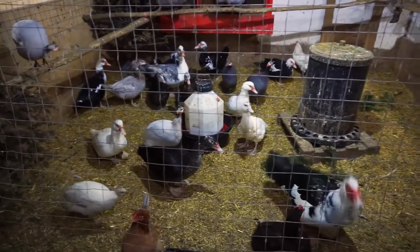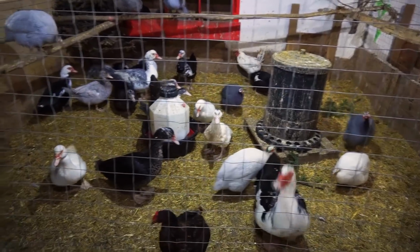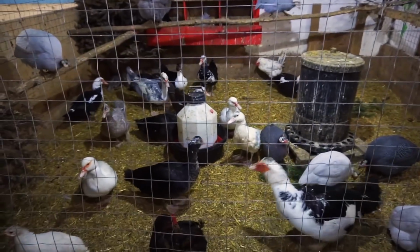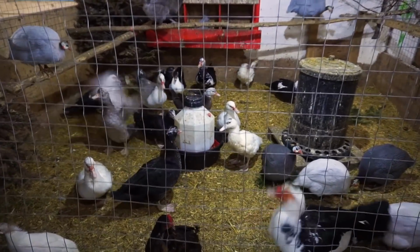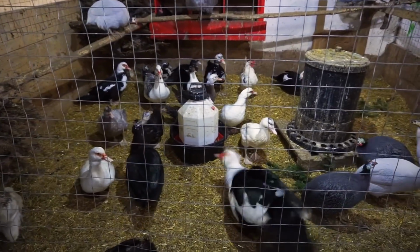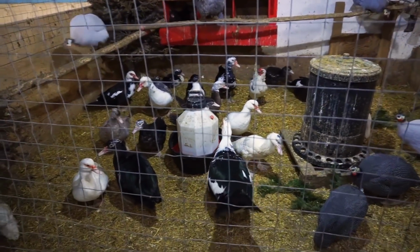So we've got all of the Muscovies in here now, right? Cheese and Quackers are outside. They know that area. Mixing the new ones with the old ones can sometimes cause some problems. We did bring in the mom and the baby that was off. Okay, so who else do we have?